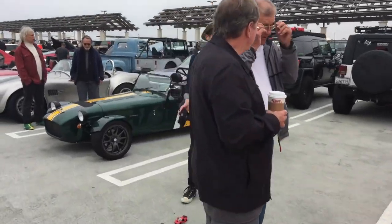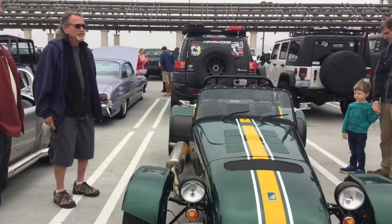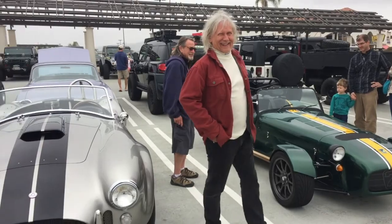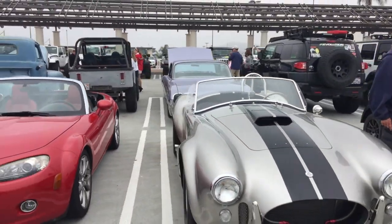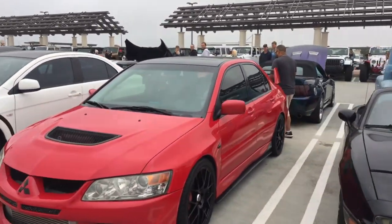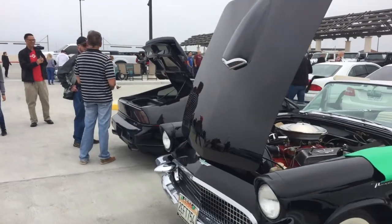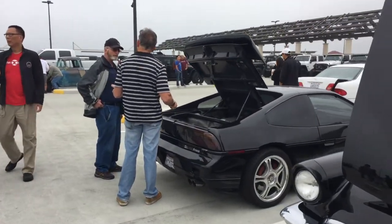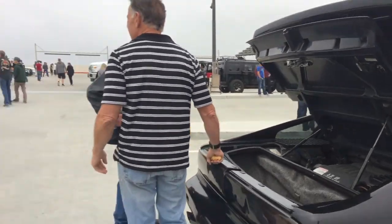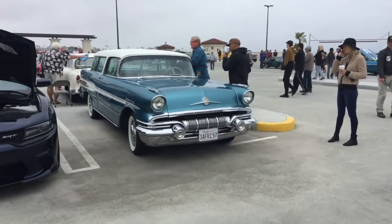Okay, moving over here, we've got a really nice little Caterham running a Cosworth engine. God bless the Queen, and the new Princess as well. Cobra and a couple of little Miatas. Evo and a Thunderbird sitting here actually for sale, and then a little interesting hybrid 5.3 in this thing. That's interesting. Somebody's done a transplant of that. Okay, let's jump across and start doing some other lanes across here.